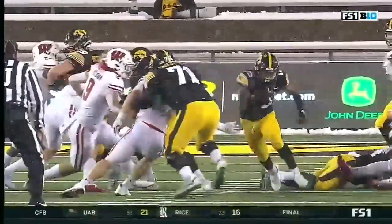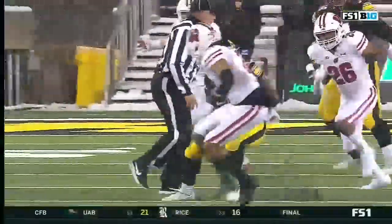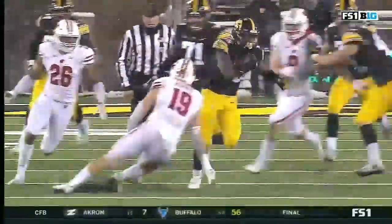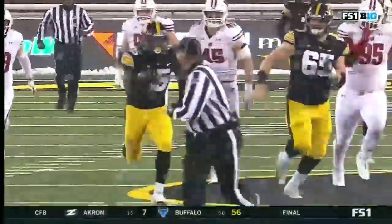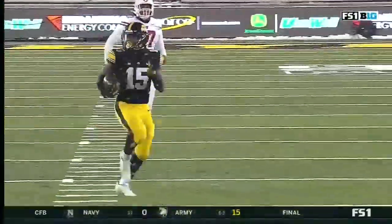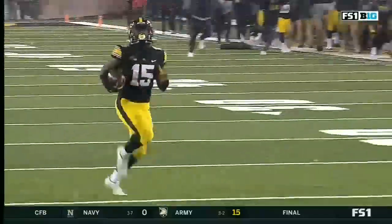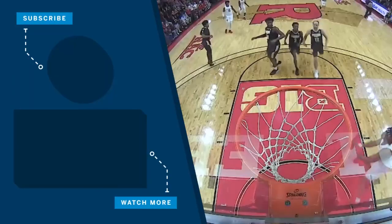Well, he's so explosive. He showed us what he could do in the screen game. Now in the interior line, he shows you balance and the ability to make guys miss in open field. Shows you again, puts another guy on his heels. Now, understanding where the pressure is coming from, he's just outrunning everybody. Outstanding talent by the guy. Hey, we didn't even see the Wildcat formation today.